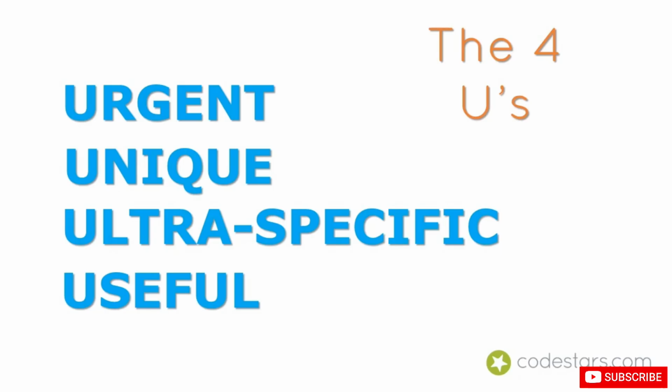Now, this is where numbers come in really handy. So don't be afraid to add statistics or data or percentages to your headline, or just more detail in general. Remember, people want specifics. And finally, you could be useful. You could make your headline something that will improve your reader's life. So a good way to do that is maybe a how-to guide or a list of tips. So you want your headline to tick off one of these 4 U's.